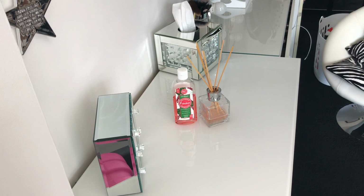Certainly cheaper than buying a new reed diffuser. Astonish. This is the Mould and Mildew Blaster. This is 99 pence from Home Bargains. Absolutely love this stuff. This is fantastic for showers. If you've got any mould stains or mildew stains, it's brilliant. Very potent, very bleach smelling.